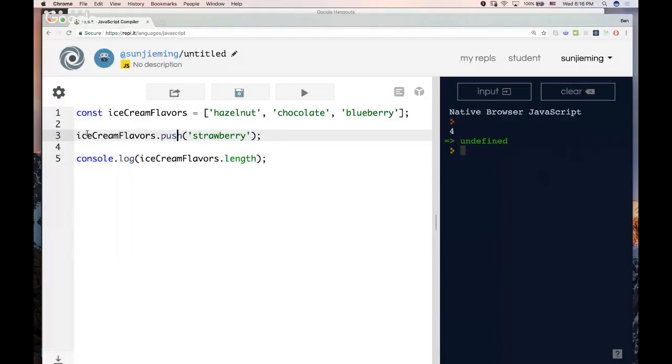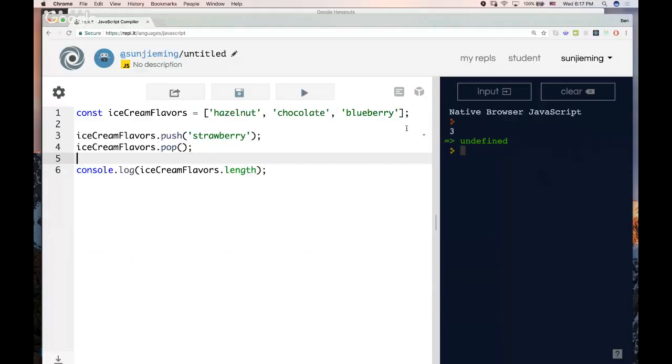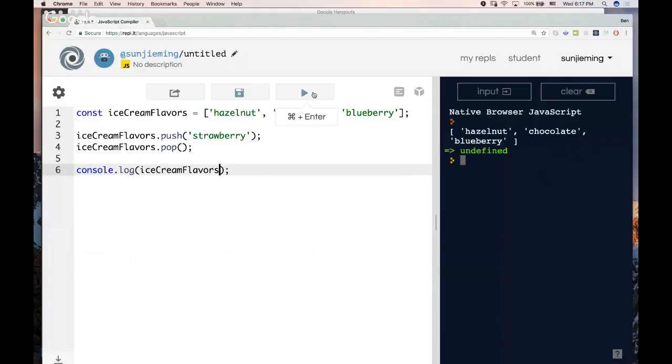So I can do iceCreamFlavors.push strawberry, and then now if I do iceCreamFlavors.pop, we see that the length is 3. Again, we see hazelnut, chocolate, and blueberry are in there. What pop does is remove the item off of the end, or the right side, of the array. So with pushing, you're pushing it onto the array, and with popping, you're taking it off the end of it. These are very, very common.